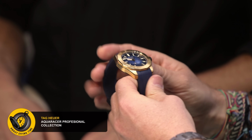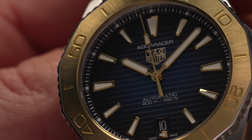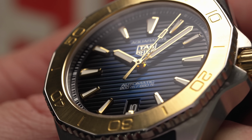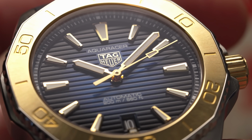But I love the dial on this. For me, this is a really cool dial. This is the Aqua Racer. Look at that blue, as George just said. There's almost like a radial gradient. It starts light in the middle and then gets deeper to the edges, which is your traditional fumé, but it's quite an aggressive fumé because it goes to super light in the middle. It's like looking deep into the ocean.